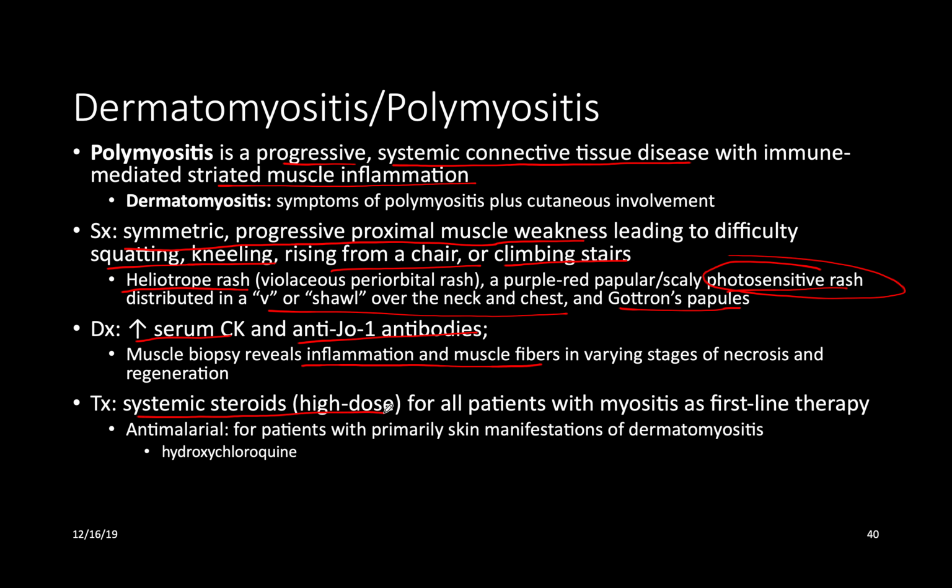High-dose systemic steroids for all patients with myositis. That's going to be your first line. For primarily skin manifestations of dermatomyositis, you can just give hydroxychloroquine, that handy anti-malarial drug. All right, so that's the big long and short of dermatomyositis and polymyositis.